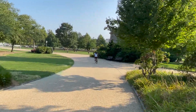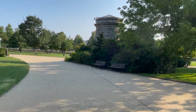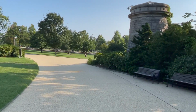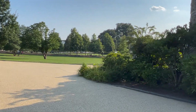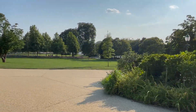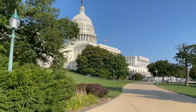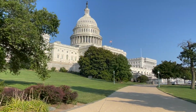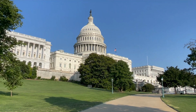We're going to continue along our walk now, and we're just going to walk to the west front. As we come down here, you will start to see a really great view of the Washington Mall. You also see a really spectacular view of the U.S. Capitol. This is a great place where you can take a picture as well.